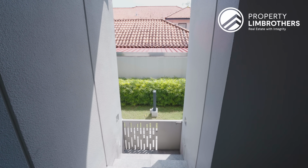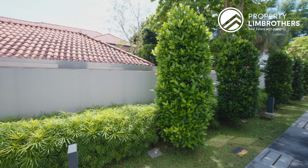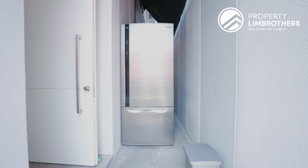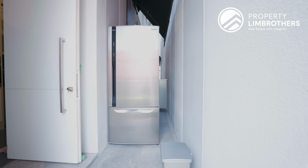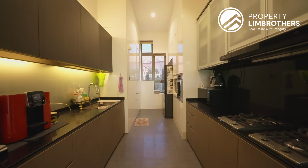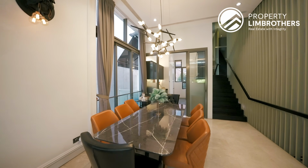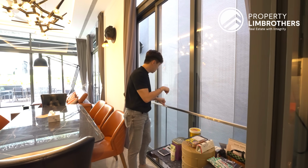So at the back, as you come towards this area, you see that it's nicely planted with a lot of rows of trees. So when you come back, this is basically your side setback. So all these are detached cluster. There's no shared party wall. You do have an airwell zone here that brings light into all your different levels. And then of course, as you look down, there's actually your basement level.